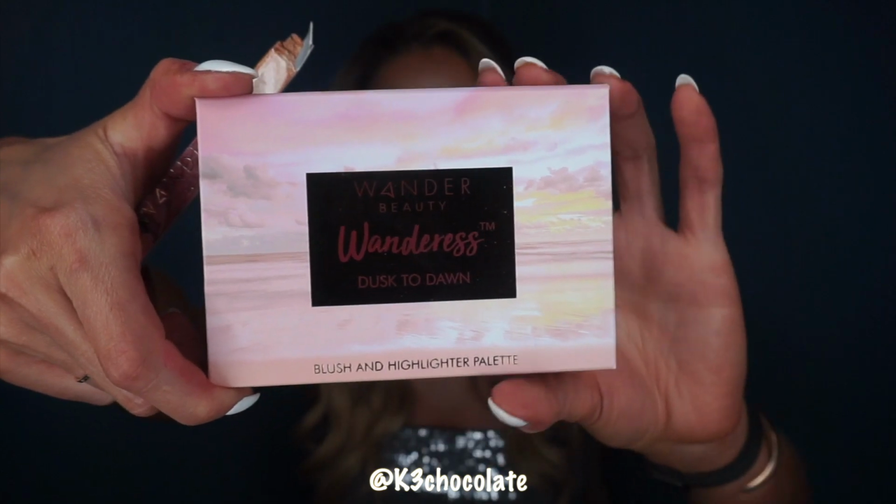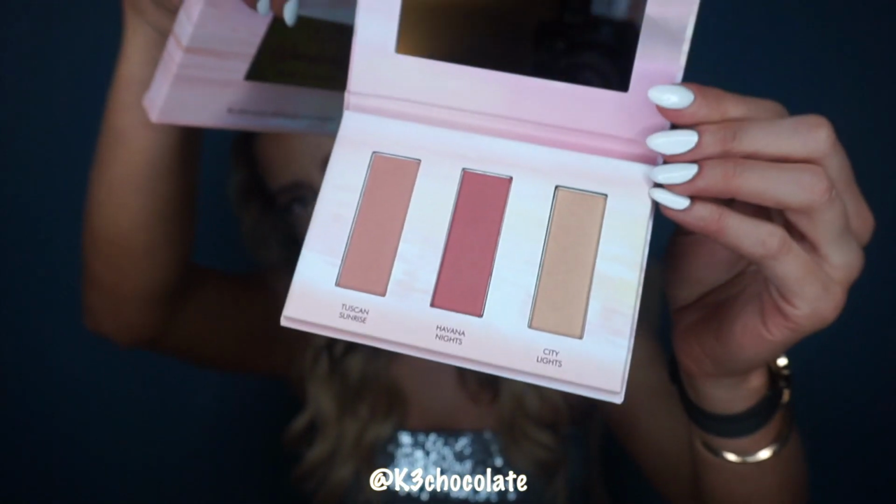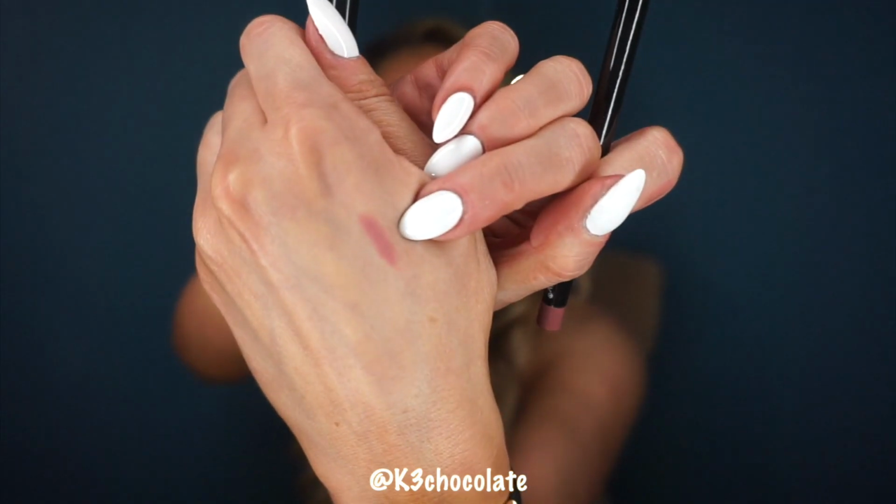So this is the Wonder Beauty Wondrous Dusk to Dawn palette. I love the colors. It's very beachy, super pretty. Tuscan Sunrise, Havana Nights, I used to live in Cuba, and City Lights. And this one is $26. Last but not least, we have this Bodyography Healthberry Lip Pencil in Heatherberry, and it's a very pretty, perfect nudie pink color. For me, it's perfect. I usually line my lips with something like this, or my everyday go-to lipstick. This is $12.